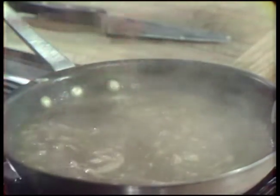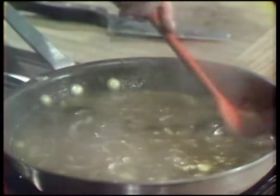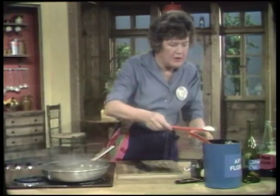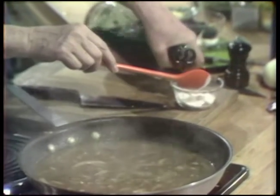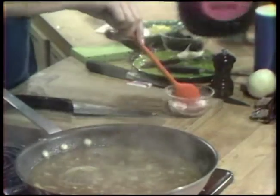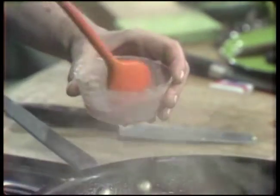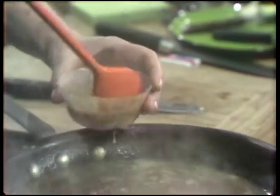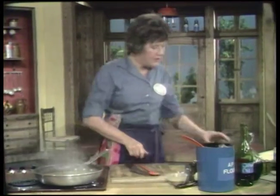And now you want this to simmer up. I hope I've gotten enough thickening in it, which I think I have. I may put a little tiny bit more in. This is just in case you feel you may have slipped up. This is a little wine and flour paste. I'm not sure that's going to be thick enough, so I'm just going to set that aside in case I need a little thickening at the end. That's a little bit of insurance.